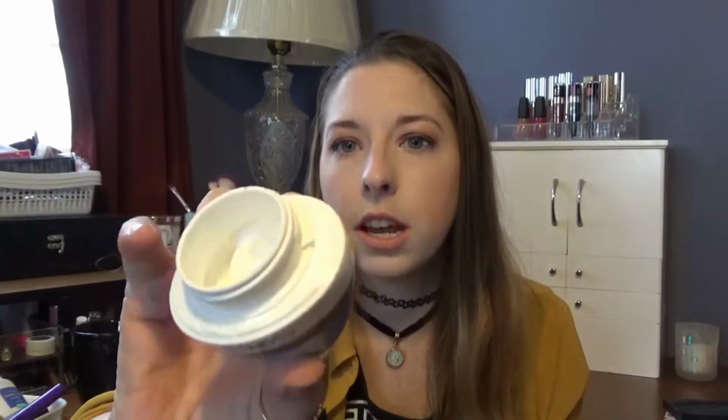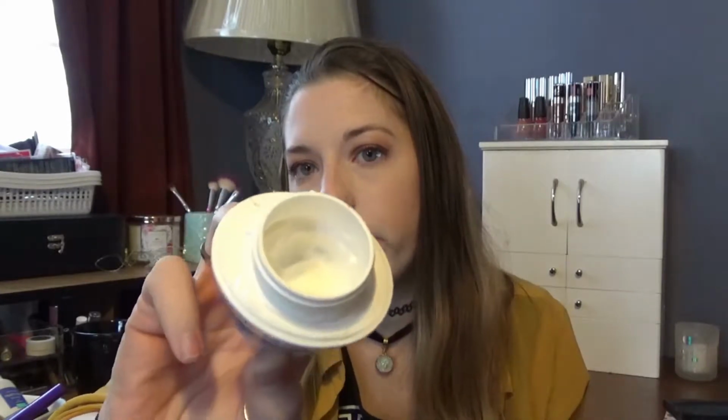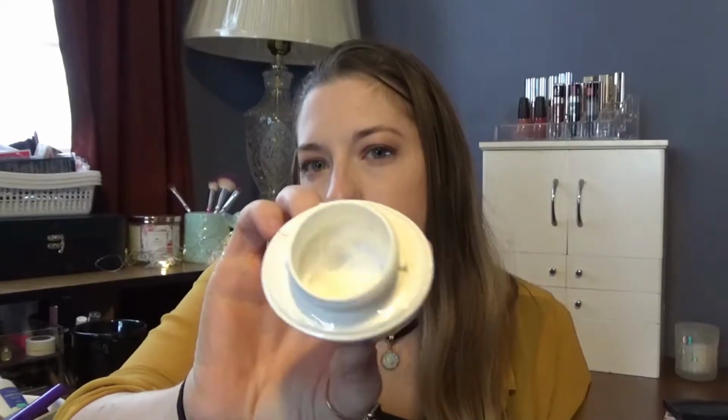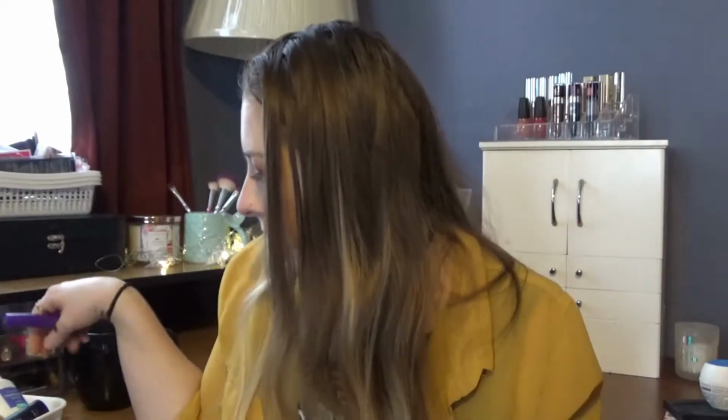And you can even use this as a primer, honestly. But that's what this looks like on the inside. There is still a good amount of product left, but I have a feeling I'll have this finished up within the end of this month in January. So this will probably be in Project Pan again, but we'll see. I'll go ahead and start talking about this moisturizer. I don't know what it is.